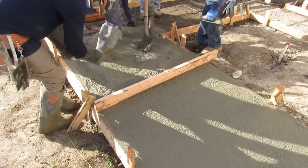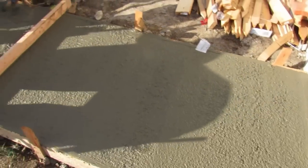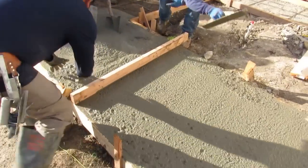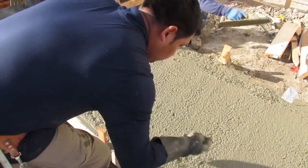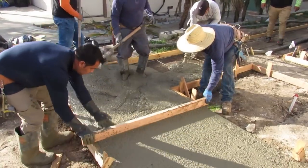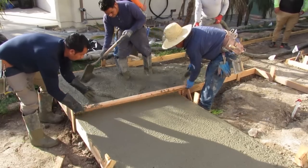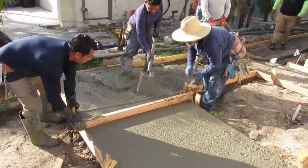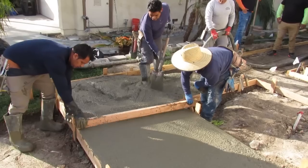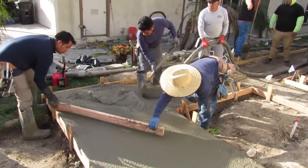This isn't some other state where it's a mag float, bull float, mag floated, and broom it, and it looks like crap. You can't do that stuff here. This is top notch. When you see the job, it speaks for itself. It's the highest quality, the highest level of residential concrete you're going to get. No matter what anyone wants to believe or think, it's just the way it is. Don't ask me why, but it's just the way it is. It's not bragging if you back it up. I mean, my customers love it.